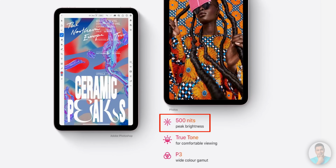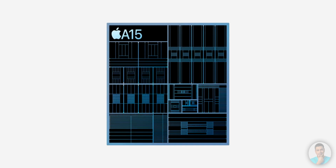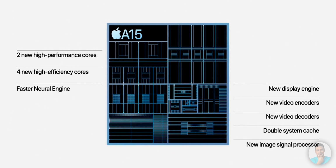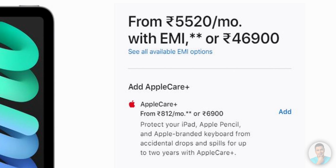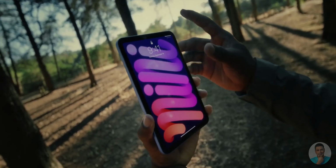It goes up to 500 nits, by the way. The screen is considerably bigger than the previous gen minis, but the overall form factor should be the same with the narrower bezels. We have the latest A15 Bionic chip running the show here on the iPad mini 6. It's just crazy that you can get such a powerful chip in a tablet for a starting price of around 45k. It's going to be one hell of a productivity tool. All that power through that big beautiful display in your palm. Can't wait to test this one out.